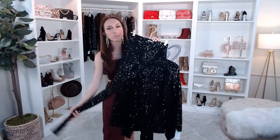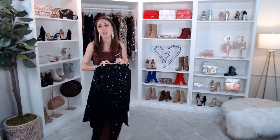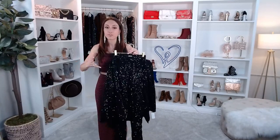It's super smooth on the inside. So let me show you what that looks like right here. It is a sequin knit lined fabric, and that's what that's called underneath. These have a moderate stretch. Maybe sometimes we think of a sequin pant as being uncomfortable and something that you don't really want to wear all night, but these are so comfortable. They're like a second skin.